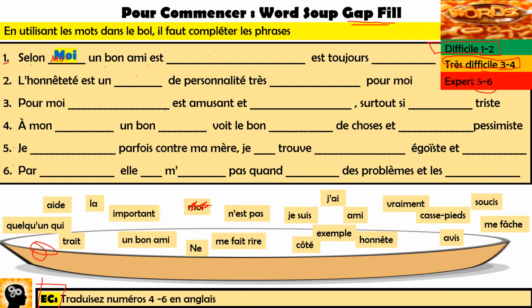Alors, donc, la première activité. On a déjà fait le premier. Donc, ça veut dire, selon moi, according to me, un bon ami est quelqu'un qui est toujours honnête. Voilà. So, here we've got, according to me, a good friend is someone who is always honest. This is the first bit. So, they all link together.